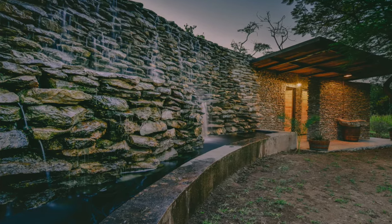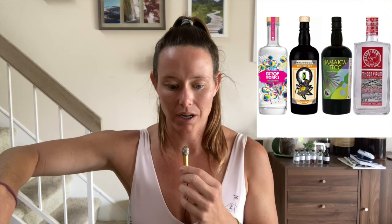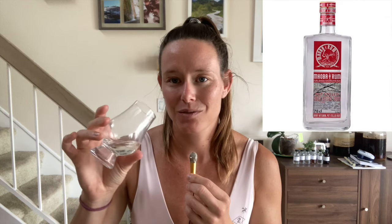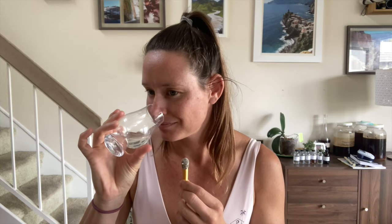Now, of the 4 rums that I've tried in this batch of high ester unaged rums, this is the only one that is fresh pressed juice based. Otherwise, they all have dunder added into them, just like this one does, and are all pot distilled. But yeah, this one's fresh pressed sugarcane juice.